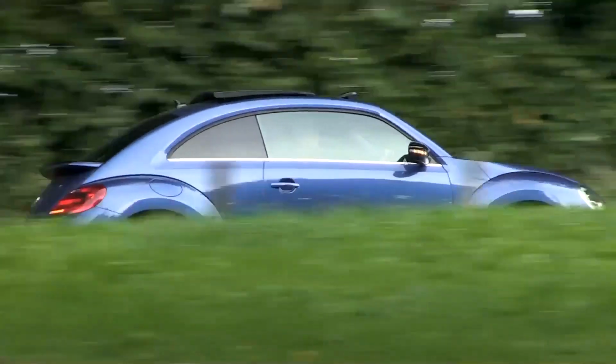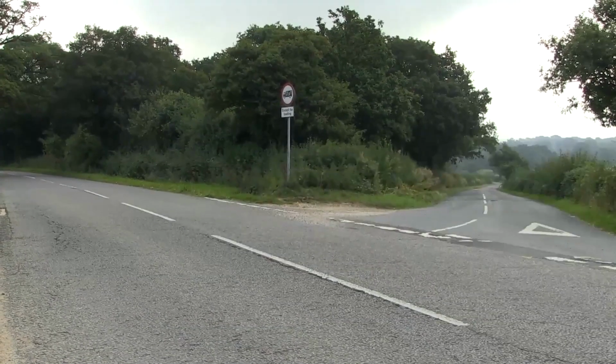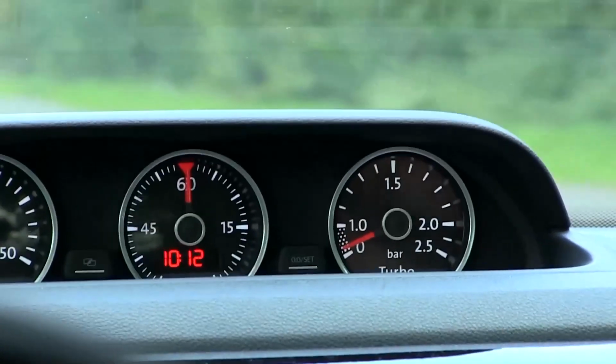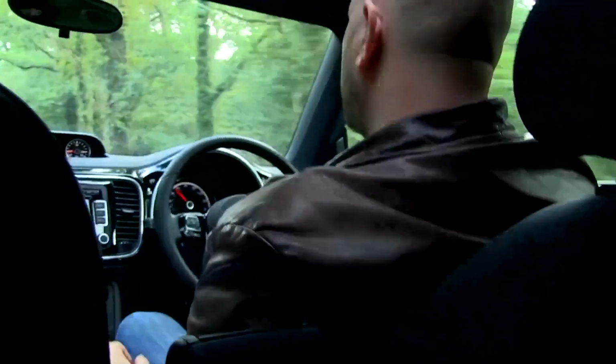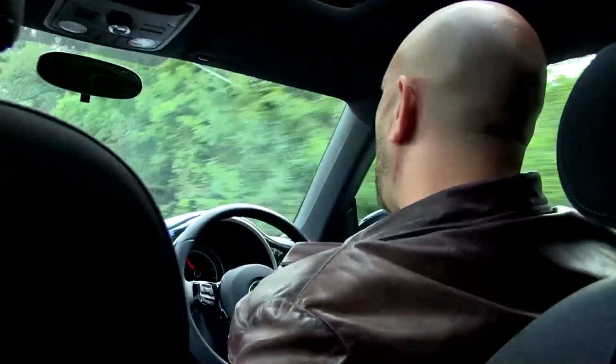The 1.4 TSI engine is sharp and responsive, and the economy isn't too bad either. I've been getting around 40 to the gallon. Generally the car is refined and responsive, and the 6-speed manual gearbox I have here is fine, although there is a double clutch DSG option, which I think I'd rather have had on this test car.